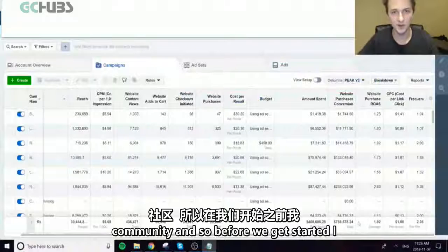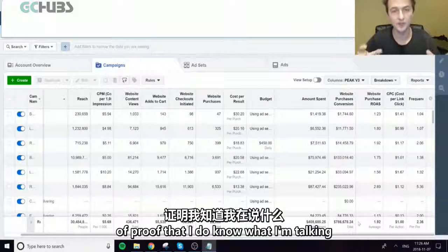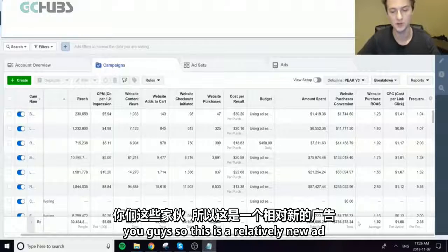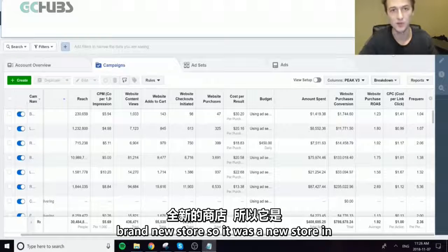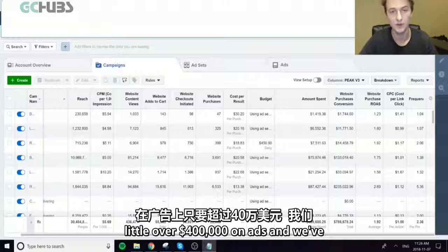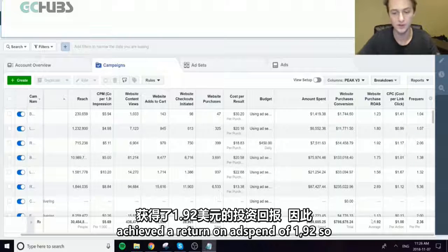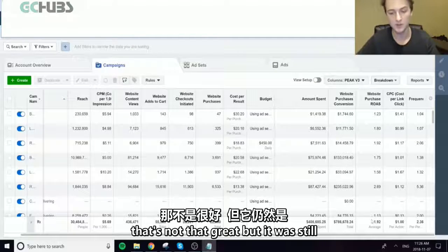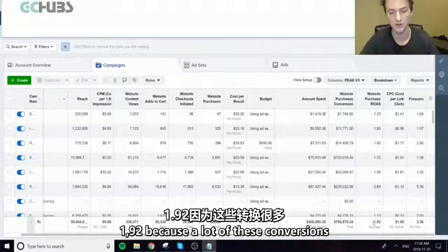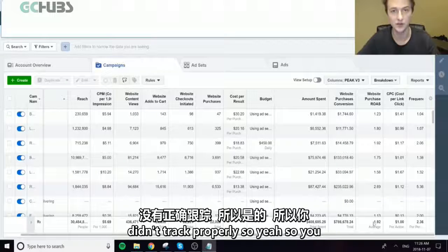Alright, so before we get started, I just want to show you guys a little bit of proof that I do know what I'm talking about and that I have tested a lot of this stuff myself before sharing it with you guys. So this is a relatively new ad account. It was started in July for a brand new store, so it was a new store and a new pixel. And since then, we've spent a little over $400,000 on ads, and we've achieved a return on ad spend of 1.92, so that's not that great, but it was still really profitable for this store, and actually it was a little bit higher than 1.92 because a lot of these conversions didn't track properly.